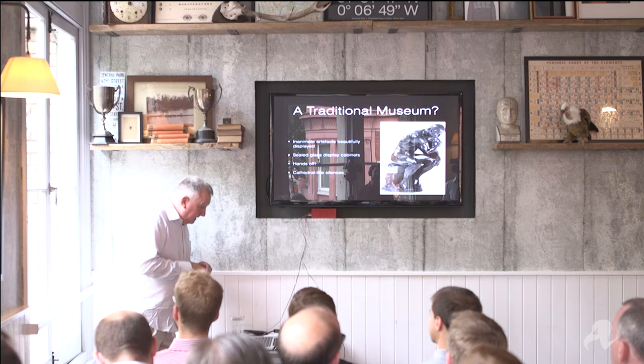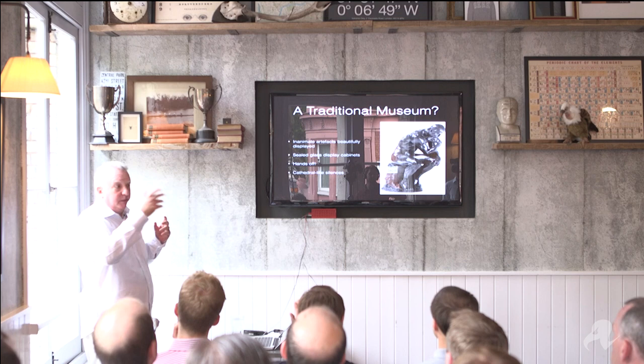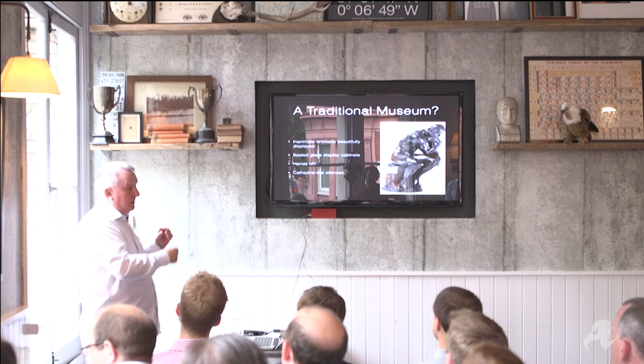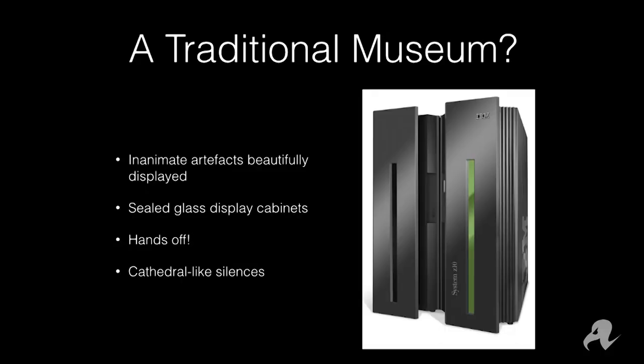You've got Rodin's sculpture there. Everything you need to know or can know about that sculpture, you can see by standing in front of it and walking around it, perhaps with a bit of research about Rodin's life. But everything that can be understood about it can be seen standing the other side of the glass case. Now, perhaps you can do the same with computer museums.